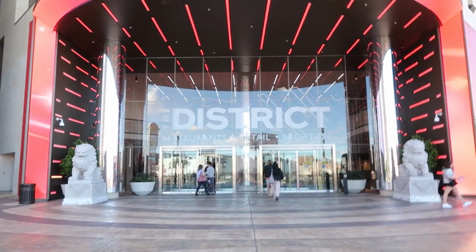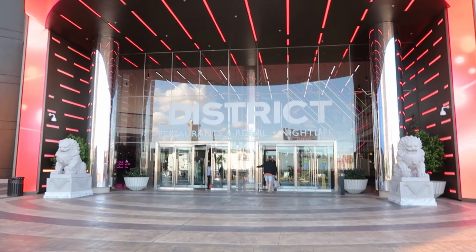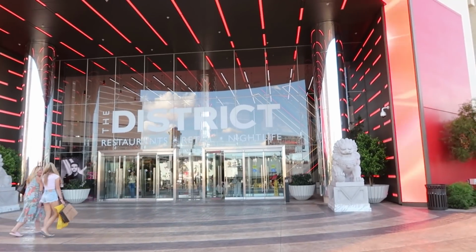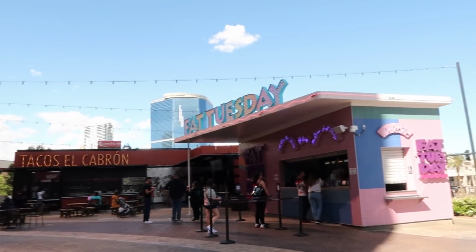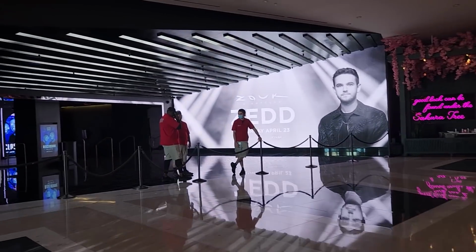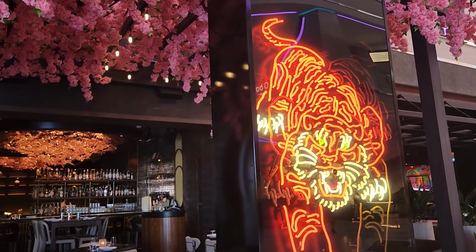We parked at the back, but then we made our way to the front just to get a look at the facade over here. We're going to be entering through the south end, which is the district, which is where they have the restaurants, retail, and what it says nightlife on there. But before we even head in, there is a little area over here where they have a Fat Tuesday and also a Tacos El Cabron. This is their nightclub over here. So there's Zed, a couple restaurants we're seeing right away.